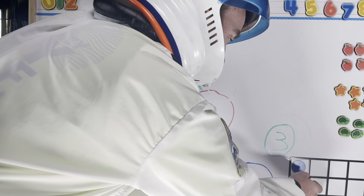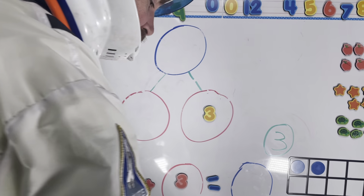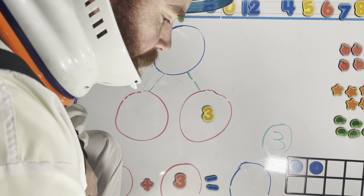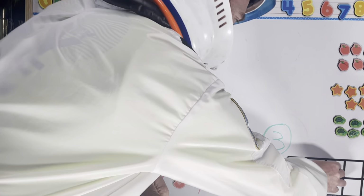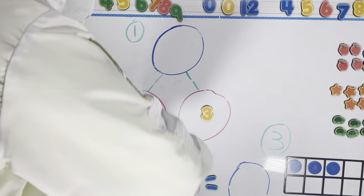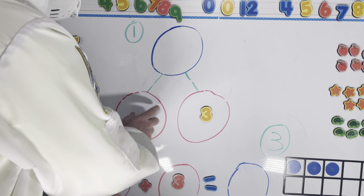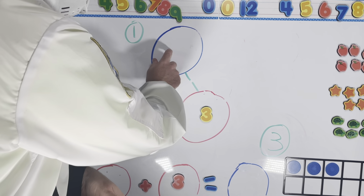So here's one, right? Two. Is it going to match that? I hope so. Otherwise, I may be missing a magnet. Yep. Three. Okay. I've given you three. And look, you have something plus three equals something. So three with something else is going to give me something here.